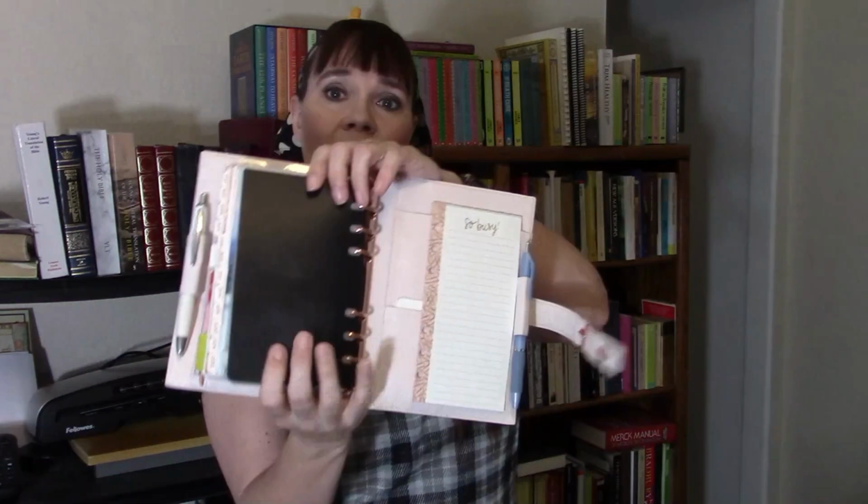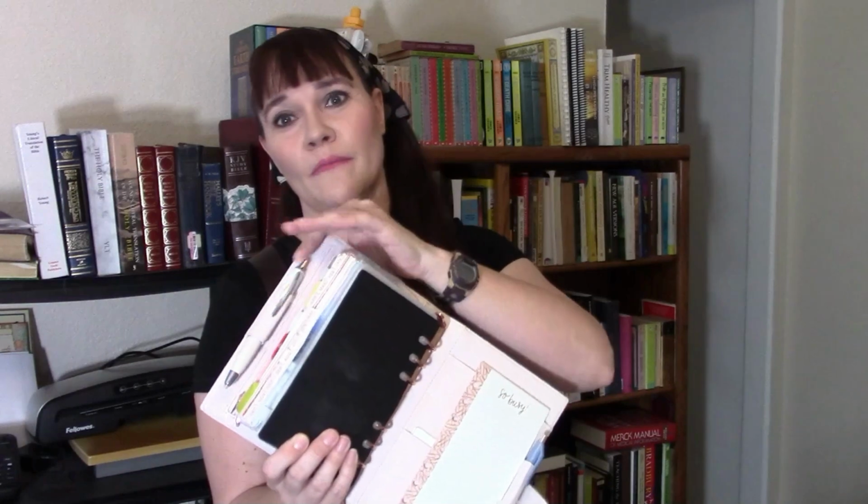And then after that, I have my page lifter. And this just sits in the back. It prevents my pages from curling around the rings, and it helps my planner close smoothly. All new Franklin Covey binders come with page lifters. So this is a Franklin Covey page lifter, but this is a Daytimer Malibu planner binder cover.